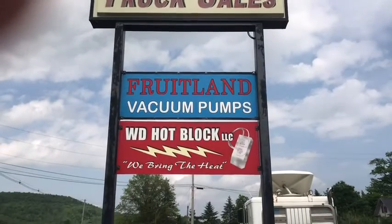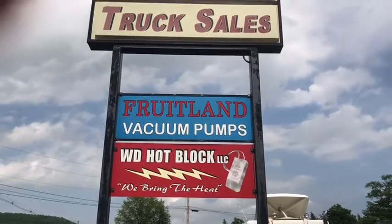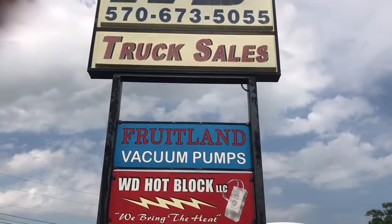Watson also invented the hot block, which goes on water trucks to keep them from freezing in the winter. It heats the outlet.